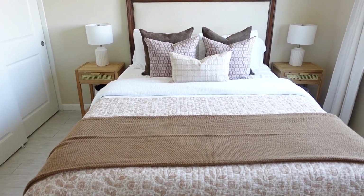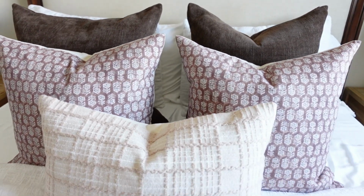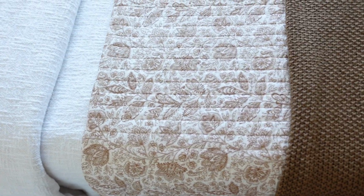All done. I really love how it came out. Before, it just felt very plain and flat, and now it has depth to it. It feels so much more cozy, and it honestly just has more personality to it.